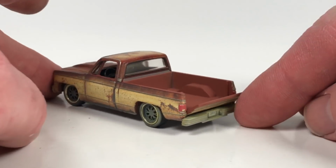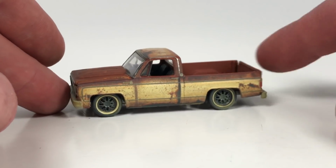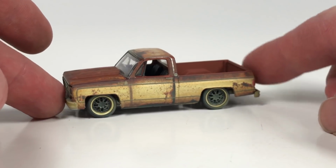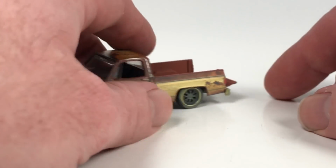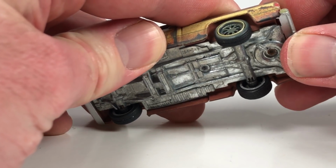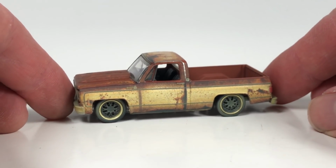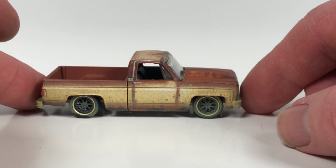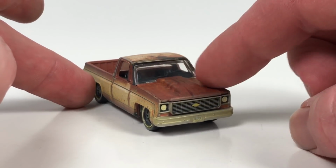Maybe storing it with the bed down might actually be appropriate. Maybe it won't stay up. I don't know. Oh, there it goes. Oh, there it doesn't go. Anyways, if you've had a lot of these trucks, you know that sometimes these don't. You've got to play with the bumper a little bit to get it to be tighter. We're just going to leave it at that for now. Very cool. There's that cowl hood.